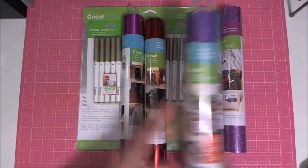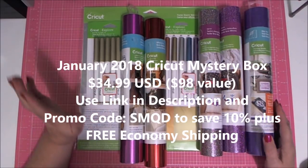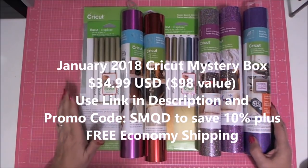Okay, so this is the January 2018 Cricut mystery box. Look at all of this you're going to get for only $34.99.